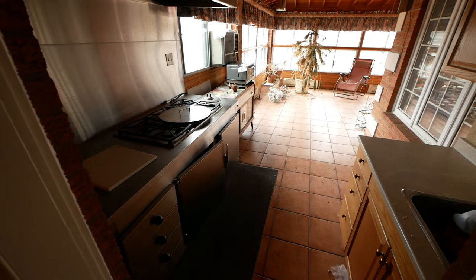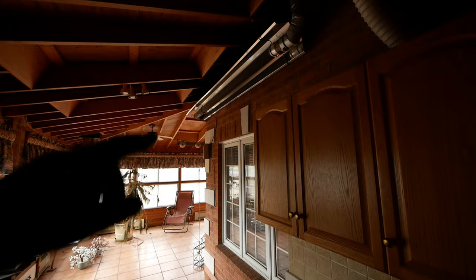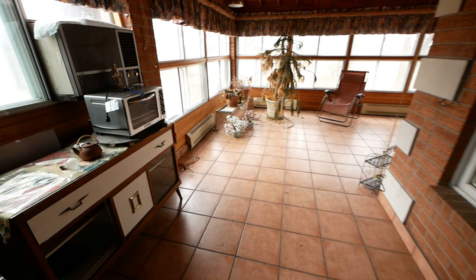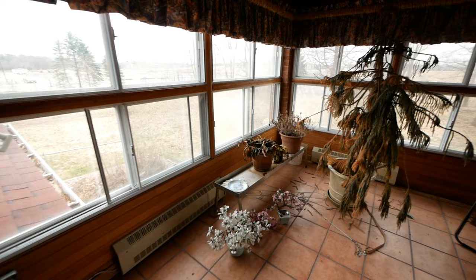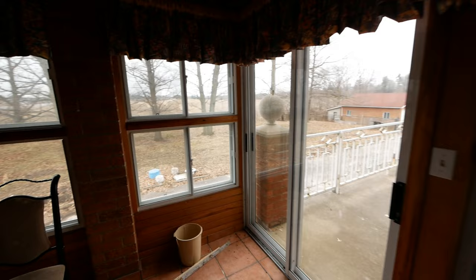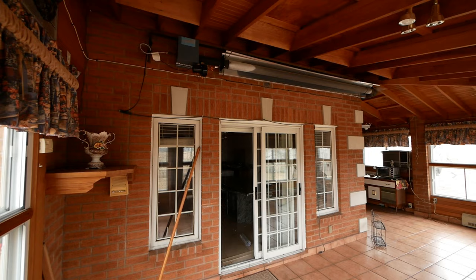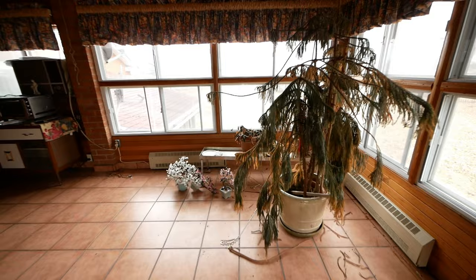Oh, look at this room. Very cool. So they got a full-on kitchen out here. This is like a sunroom. They got a gas heater up there. Oh, I love it. So nice. This tree is pretty much dead.